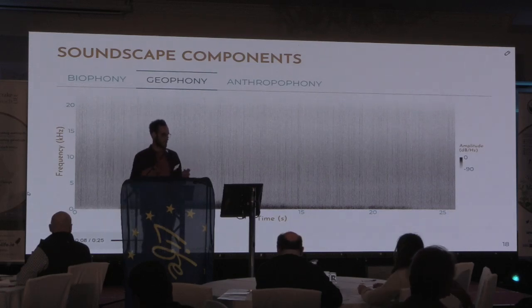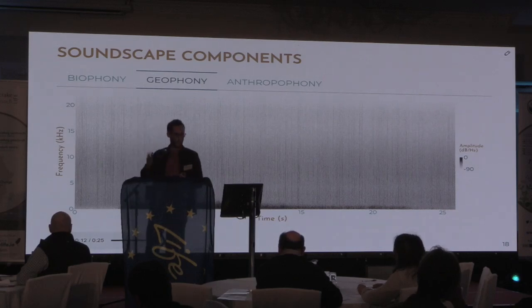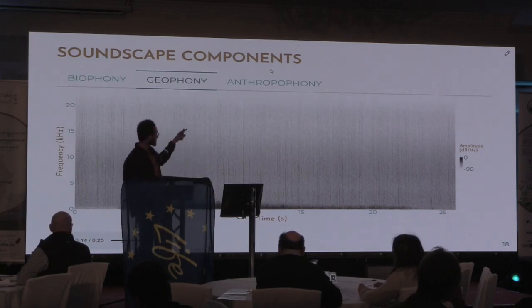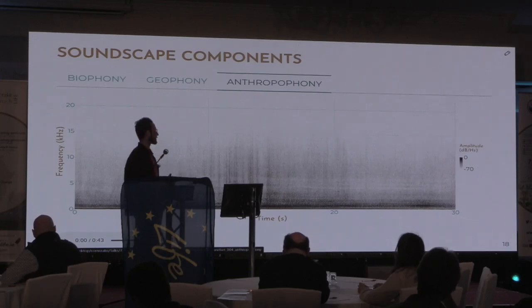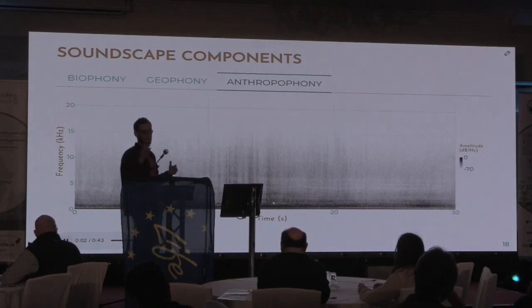And then we get anthropophony, which is the human-generated noise, and it can mask the bird sounds and all the biological sound. You can play it and put them maybe towards the half length, should be.